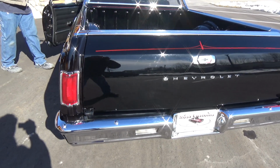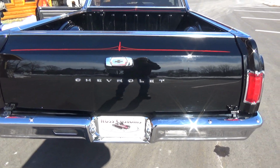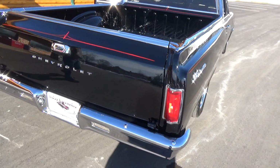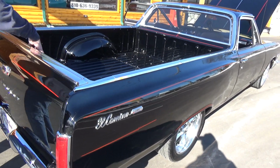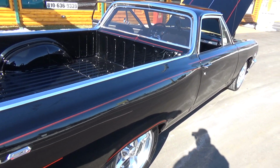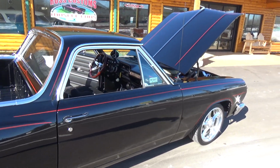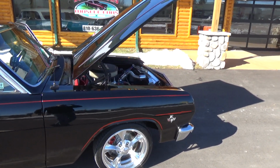All the chrome on this car and the stainless is very, very nice. See, it looks like the rear bumper's been redone. All the taillight bezels, housings are nice. All the trim around the top of the bed, real nice. Just a super cool car.